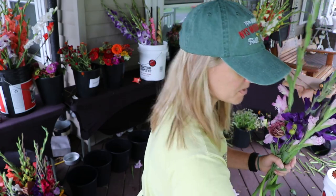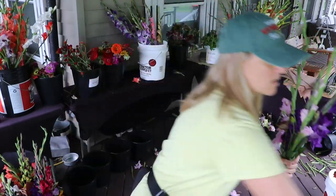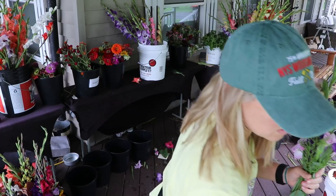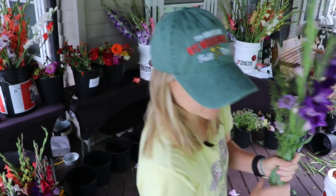Definitely adding a couple stems of Roseanne Brown. Look at this stem. Look at the stem. Sweet Annie. Ugh. Who are you? Oh yes, the lavender scab.